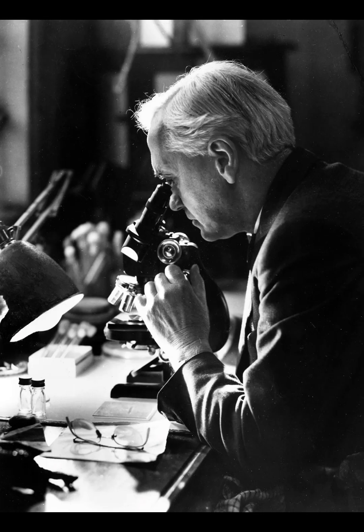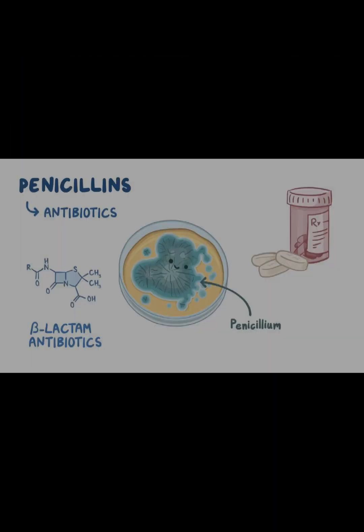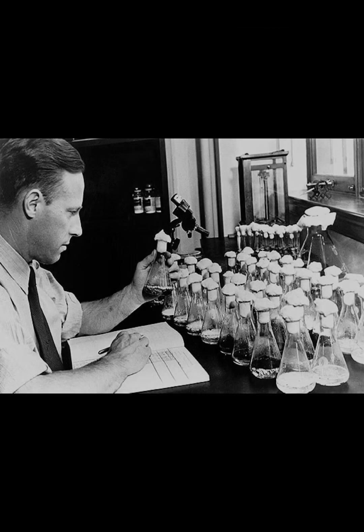Fleming conducted numerous experiments to study the mold's effect on bacteria. He named the substance produced by the mold penicillin. This was a game changer, as penicillin had the ability to kill a wide range of bacteria without harming human cells. He published his findings, but that didn't initially gain any attention by his peers. Production also seemed impossible, as it was very difficult to purify the penicillin from the molds.